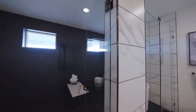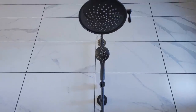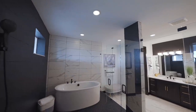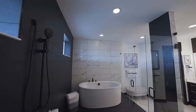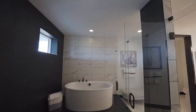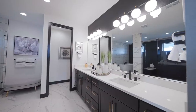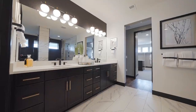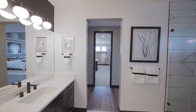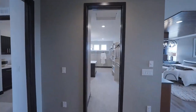You can walk in here. You have all types of beautiful fixtures, rain heads and everything you can imagine. This is an epic shower. Now let's walk into your dream master closet, right this way.